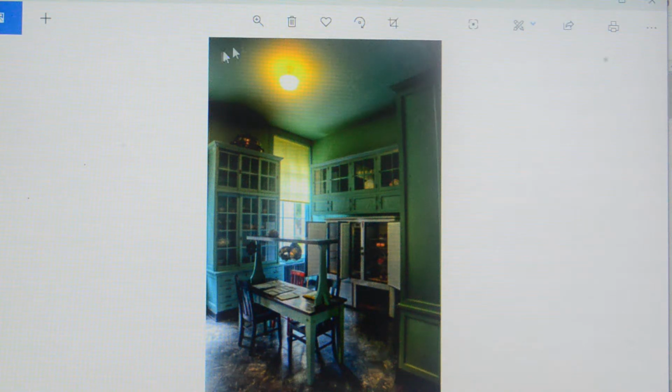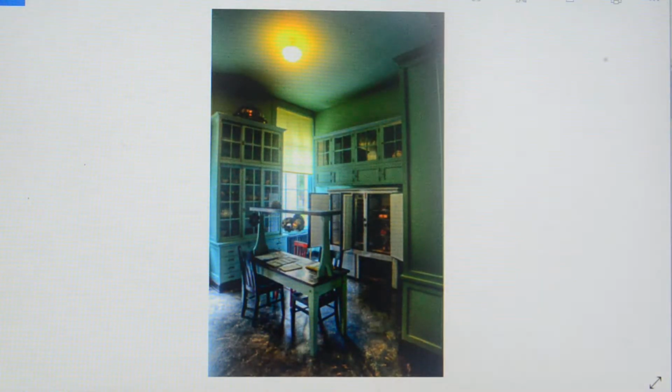This video is a continuation from the previous. These are photos that I took with my DSLR and processed. So now you're seeing the end result of some interior architecture.